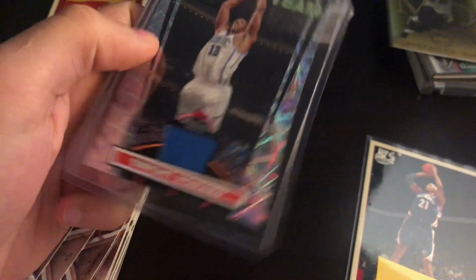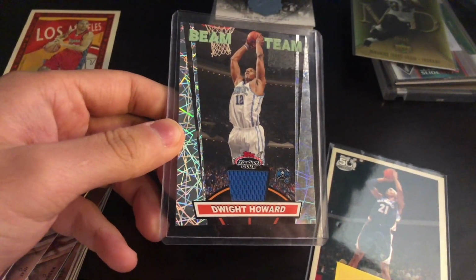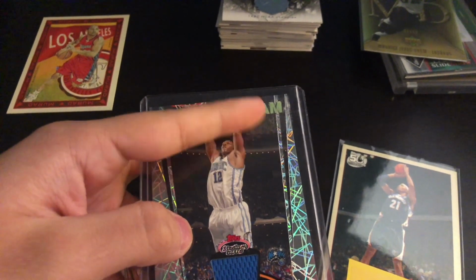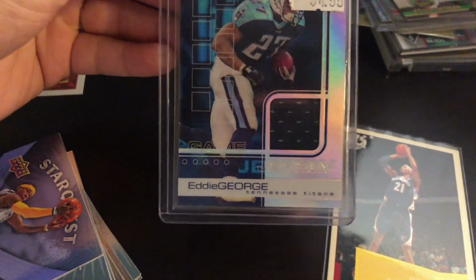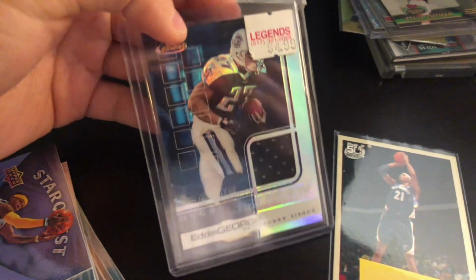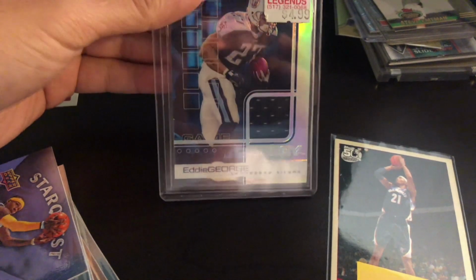Dwight Howard was also another one of my favorite players to collect. So here's just a random jersey card, Beam Team. I probably bought this from a card shop by the looks of it, and probably just peeled off the sticker. I don't even know who this is. Probably not mine. Yeah, here's Eddie George. Yeah, here's the local card shop. It's not there anymore, so it was just funny.